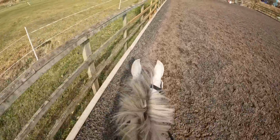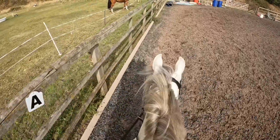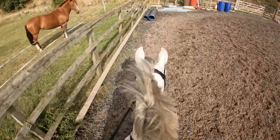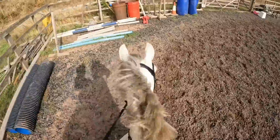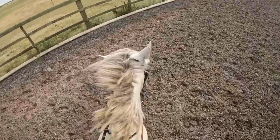Whereas here, he is honestly like a different pony. He has settled so well. He's so chill in the stable. He's so chill in the field. He's not like pacing up and down when other horses are coming in. So I really do think I've made the best decision for me and for him. So I wanted to talk you through what I did to settle Smokes in.